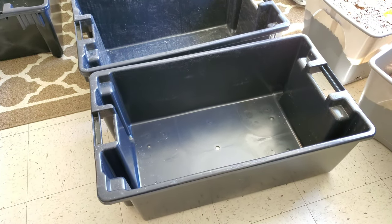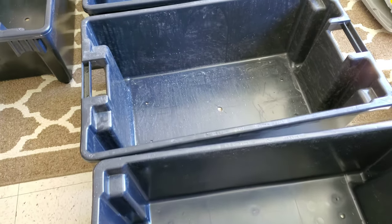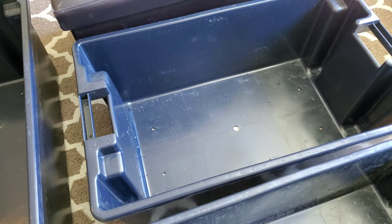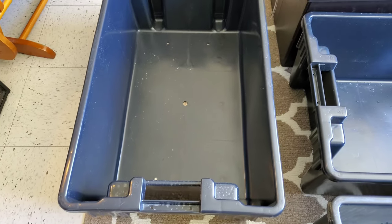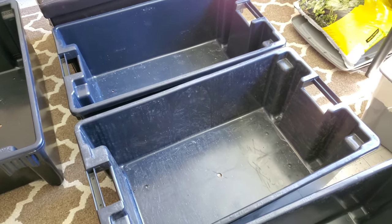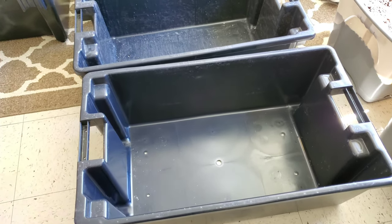These are actually fishing totes that the fishermen put the fish in. But around here, a lot of people, I found out, have been using them for their vegetable gardens. And these ones here, if you take a little look, they have some holes already in them for drainage. You can get some of these fishing totes with or without holes. So of course, I picked up the ones with holes because that'll save us a lot of work from drilling holes into them ourselves. The work is already done.